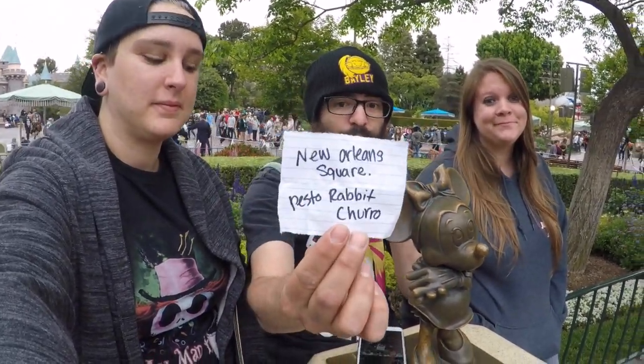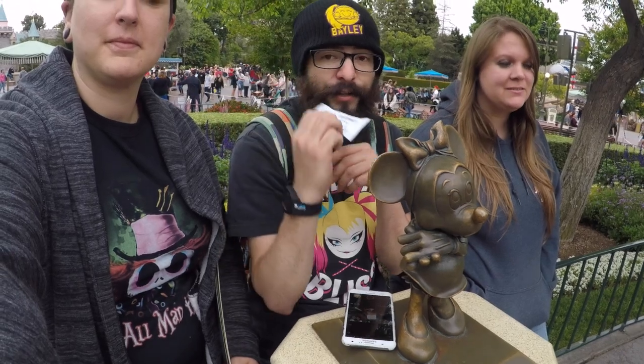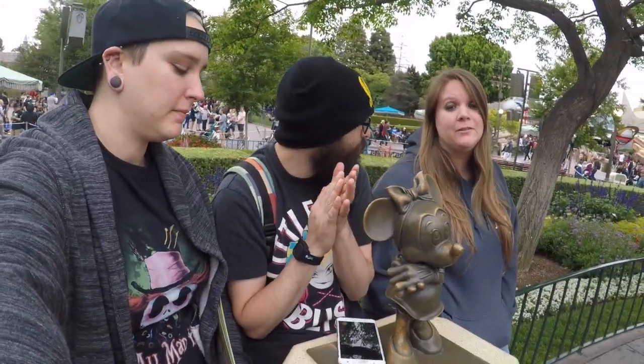Okay, so we got the last one to pick out of the hat, which we're pretty much just going to announce. It is the New Orleans Square Pesto Rabbit Churro that we're going to get down in New Orleans. So let's go. Woo. And now we're slipping on the second sticker.